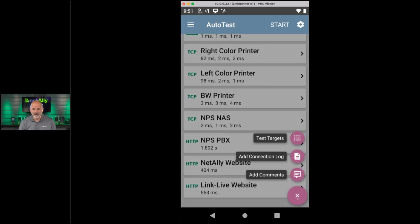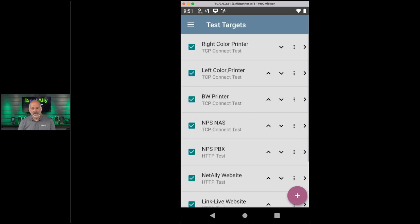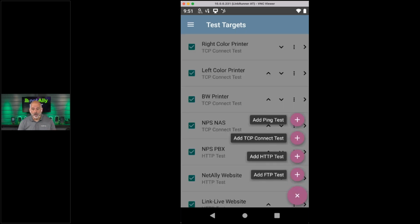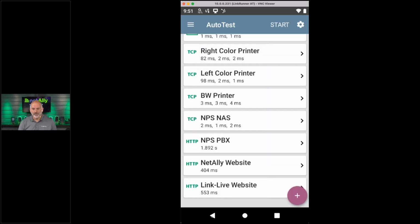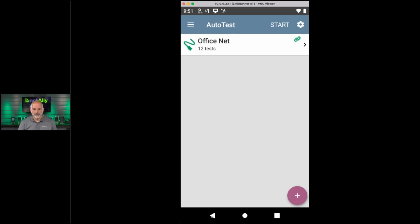I could even click on add. I could add a new test target. I could either select one that's already been created, and these can be used in multiple profiles, or I can add a ping test, a TCP connectivity test, an HTTP test, or an FTP test in here. All right, so let's leave the auto test.